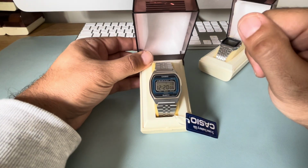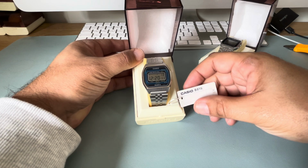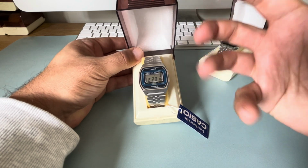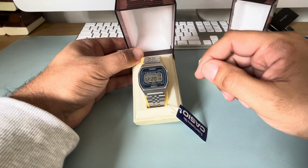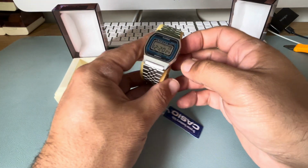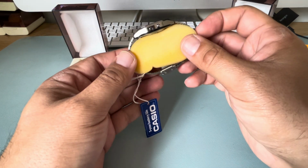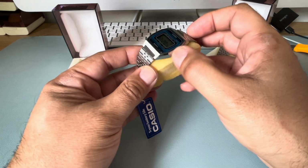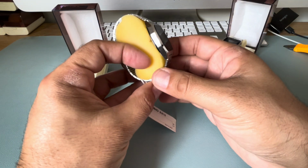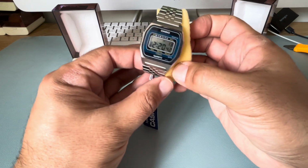Voila! This is the Casio B815. First came out in 1979, and some were still sold around 1980. And let's just quickly look at this watch, and don't forget this is 45 years old, and it's still in its box with the sponge, and it's in absolutely beautiful condition. Just look at it. Not a single mark or scratch or anything. It's amazing. 45 years old.